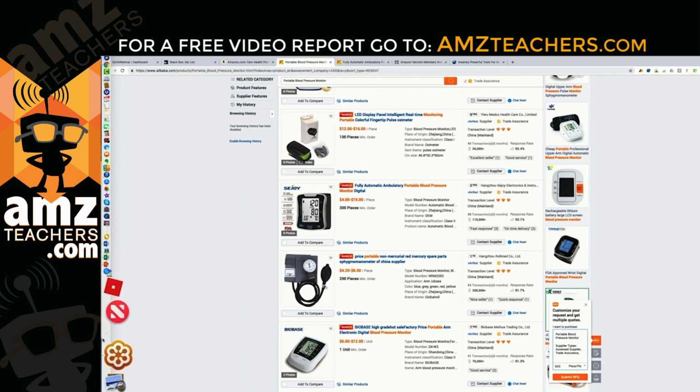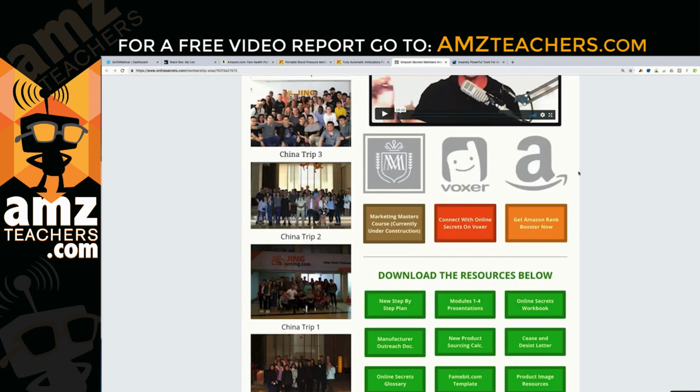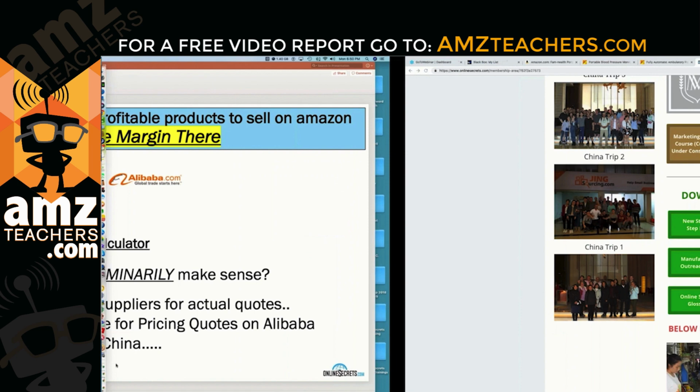So we have a template that we made up to reach out to manufacturers. Before I show you that though, if you're asking yourself where you get the template, you would go over to our Online Secrets membership area. As soon as you log in, you would come down here to download the resources below. And here it is right here, manufacturer outreach letter. So you would just click on this, download it, and save it. And once you do that, let me show you what it looks like. So this is exactly what it looks like here.